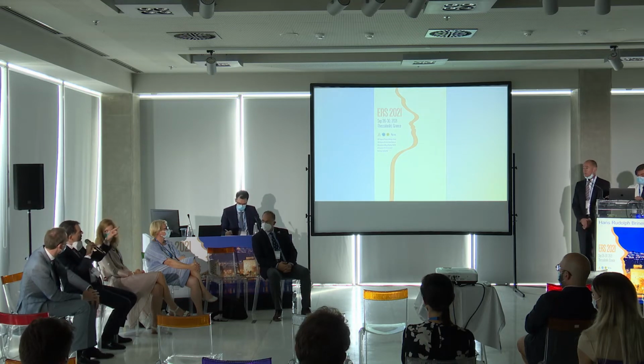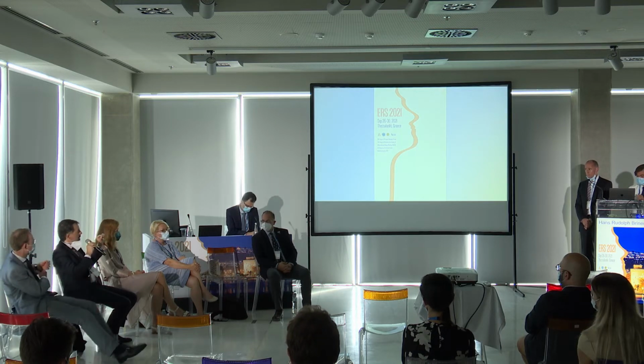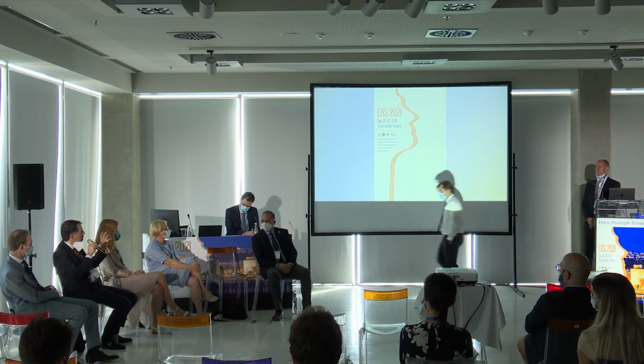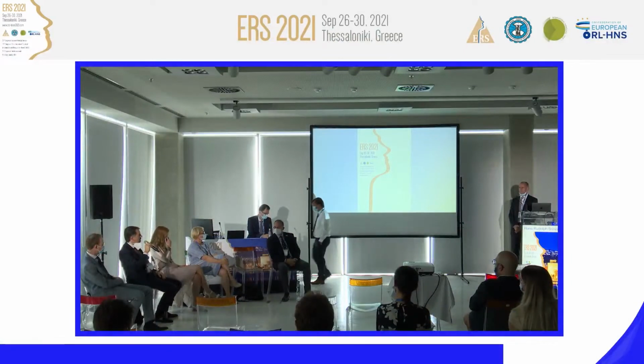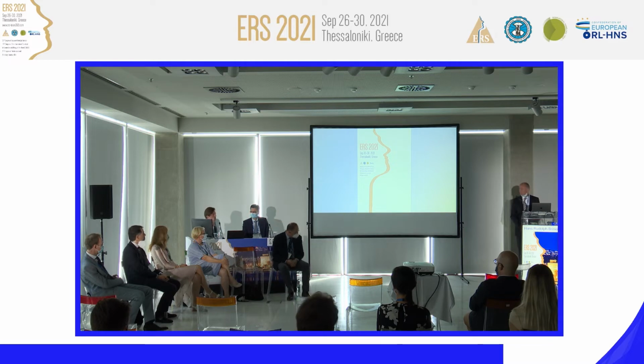Just a mention, I saw in the CT that there was some kind of remodeling of the lamina papyracea. It was a little bit pushed towards the medial rectus muscle, so I don't think that there was any dangerous situation, but potentially in the future there could be an intra-orbital involvement and it could be a little bit more tricky for the resection. Yeah, I agree. So you at least have to follow up. Yeah. Okay, thank you.